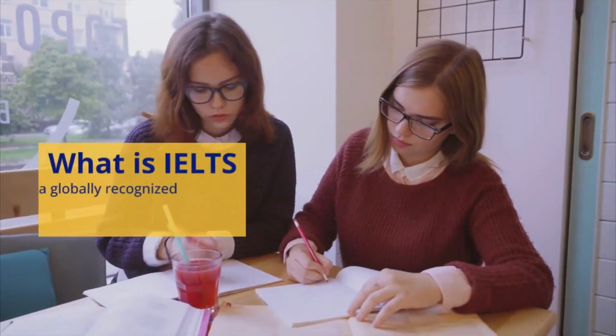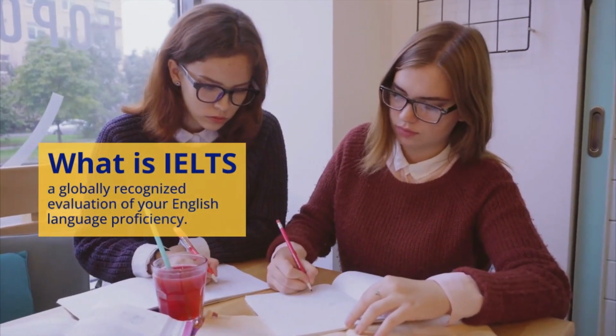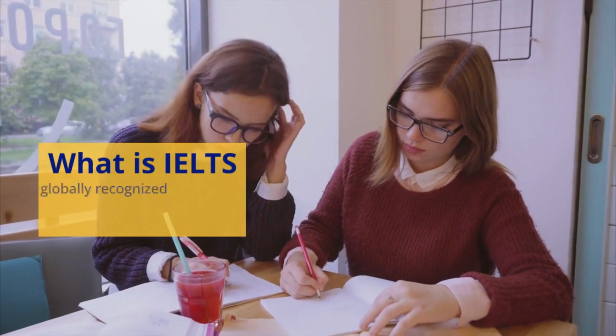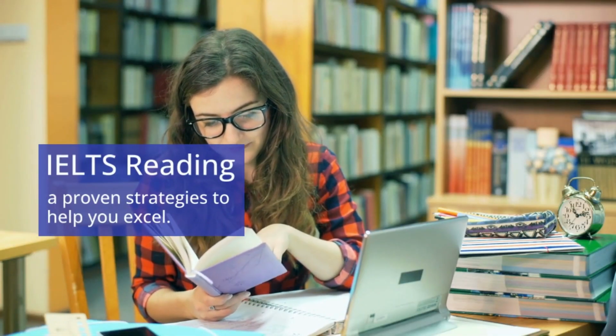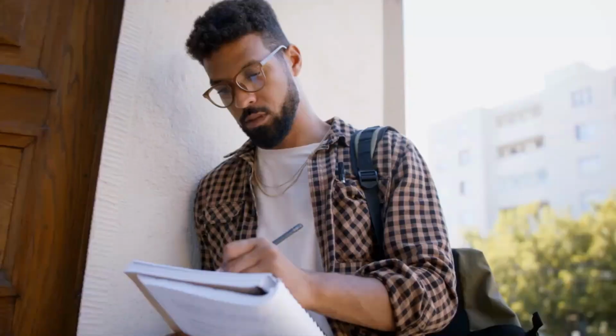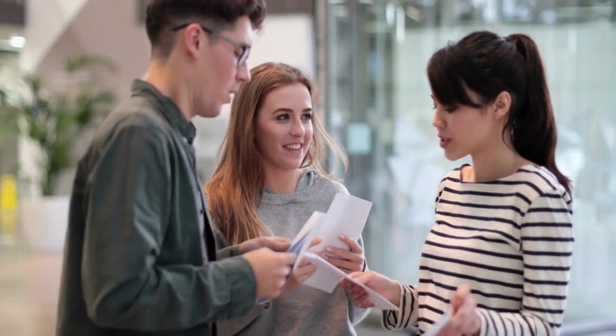The International English Language Testing System, better known as IELTS, is a globally recognized evaluation of your English language proficiency. Today, we focus on its reading subtest, shedding light on its intricacies and arming you with strategies to help you excel. So, buckle up and get ready to elevate your preparation.